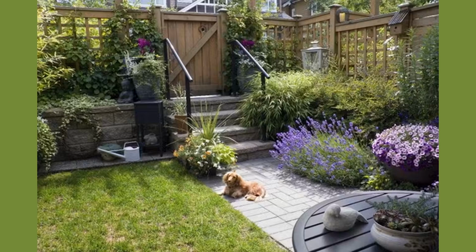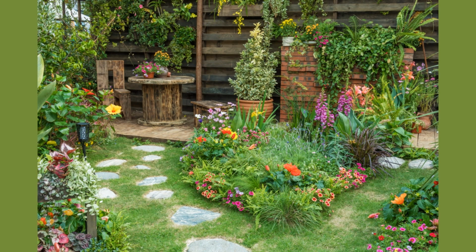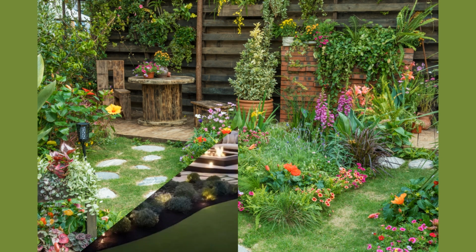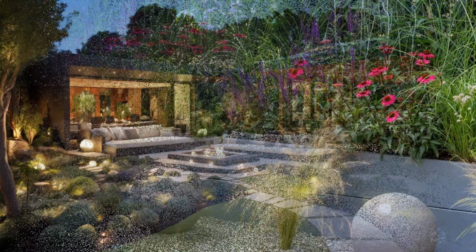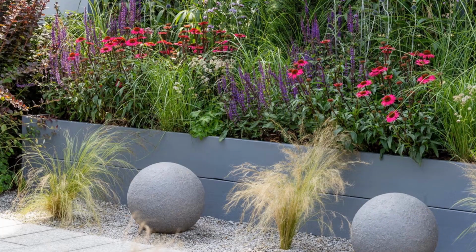C. Xeriscape gardens. For a low-maintenance option, consider a xeriscape garden, which uses drought-resistant plants. This type of garden is perfect for arid climates and requires minimal watering. Incorporate succulents, ornamental grasses, and native plants for a beautiful yet sustainable design.